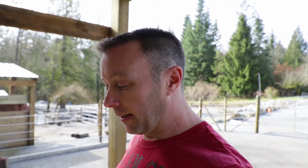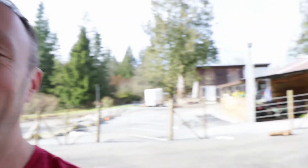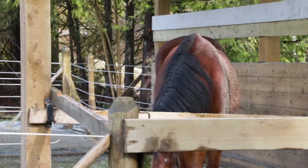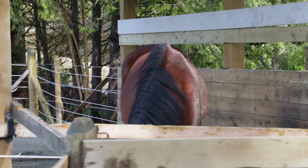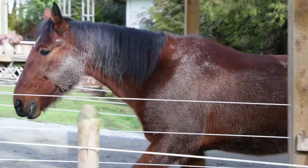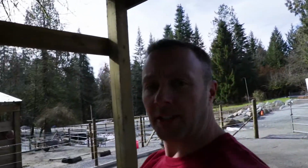It allows us to keep them in the environment that we keep them in a healthy way. Look at this guy. What's up? He wants to come over. Anyhow, hay bags are great. They're great for the health of your horse. It's great for feeding. It's great on your pocketbook if the hay bags are good. But what we're really talking about is getting a horse used to hay bags.